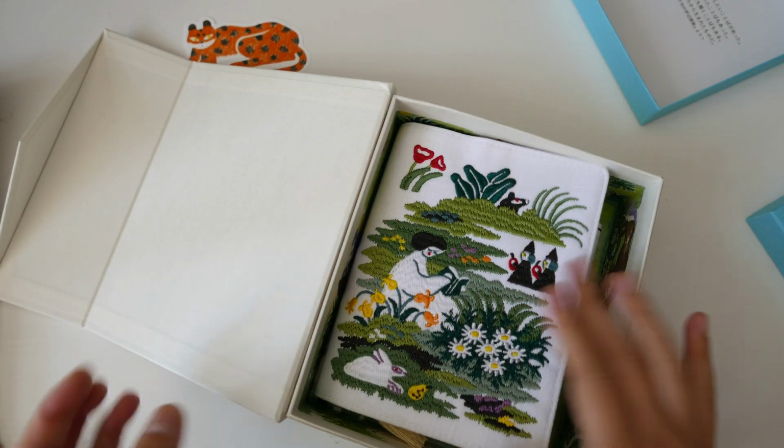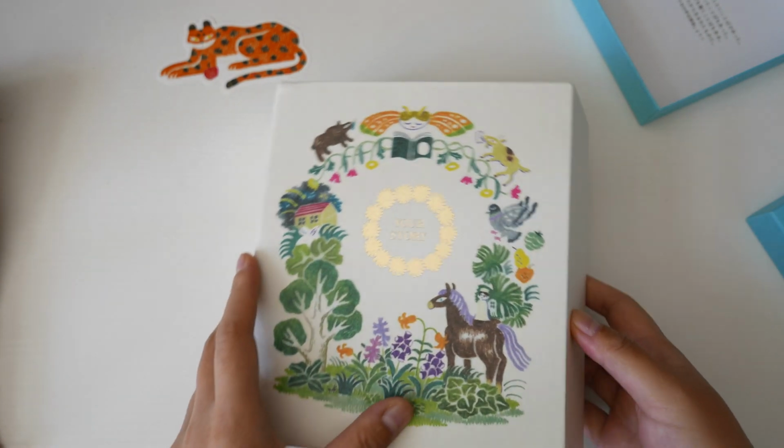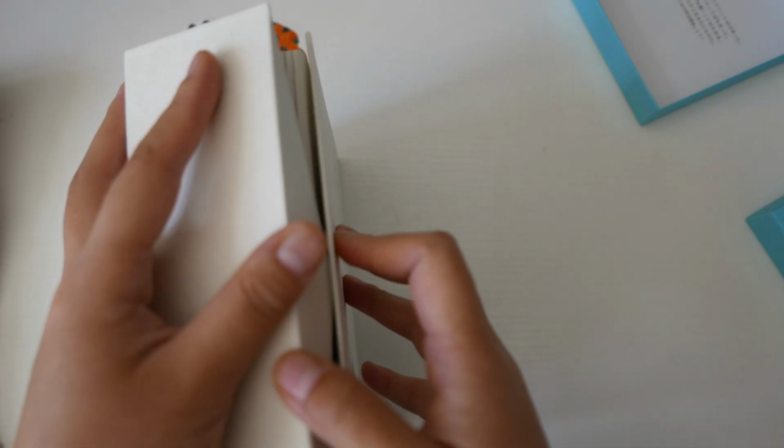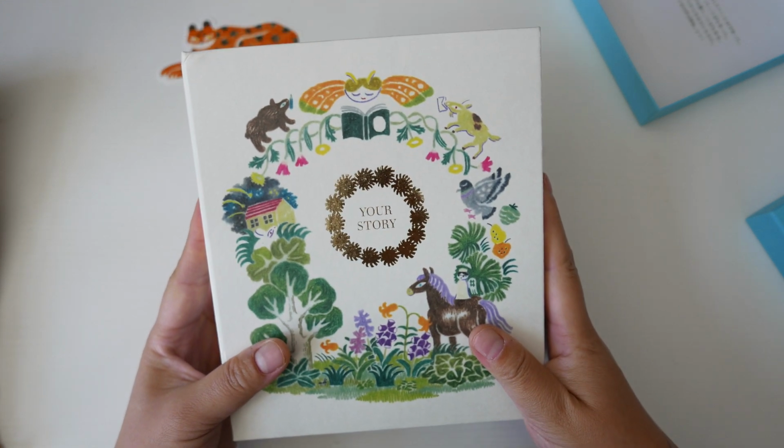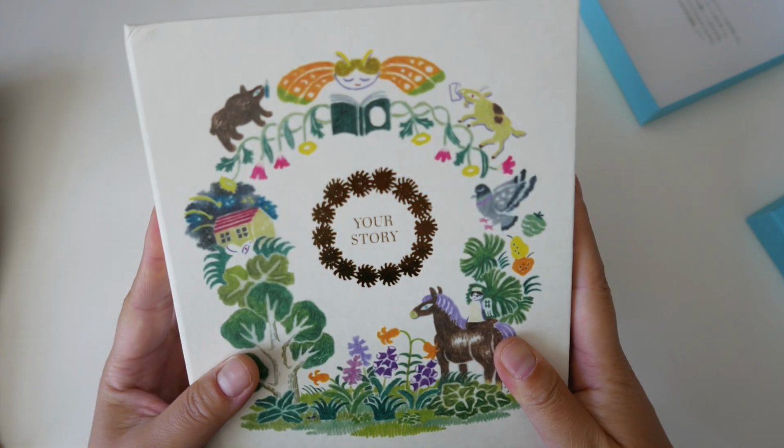I'm a bit sad to put this away for the moment, but I'm so excited to start using the setup for the next 5 years. I'm planning to put my daily memories in this journal so I can look back through the years with ease.